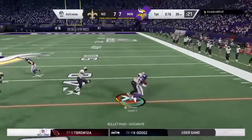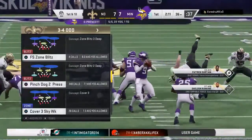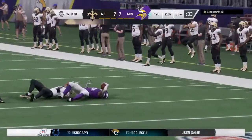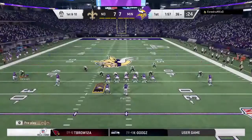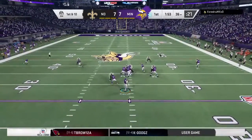Here's Prescott. The open man is Smith. And he's able to get the first before he's taken down at the 36. Officially a gain of just a yard there, but they do convert on 3rd and inches. Prescott going to come up 1st and 10. And he's a perfect 5 for 5 here to begin the game.